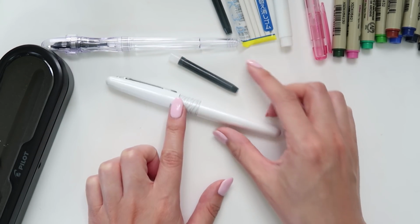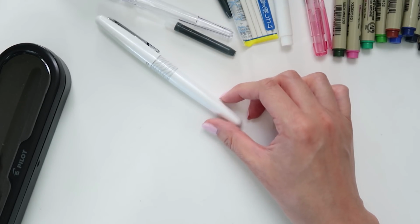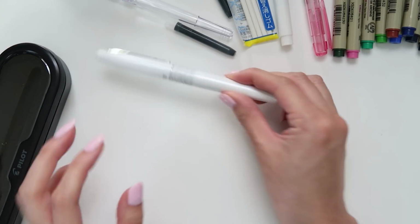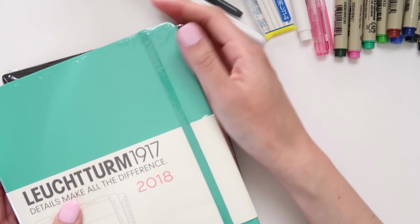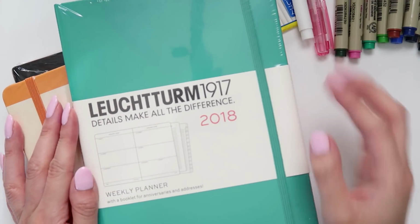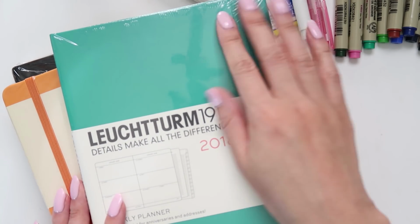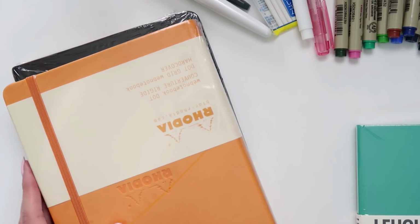I've seen this featured a lot on Instagram, so I feel either it's just a pen that looks really good and that's why it's on Instagram, or it's actually a really good pen. Got a couple of books, and I don't think I'm gonna need all of these, but I definitely wanted to try them out, see what they were like. This is the Leuchtturm calendar for 2018, a weekly planner. I wanted to do like a bit of a flip through of this at some point.